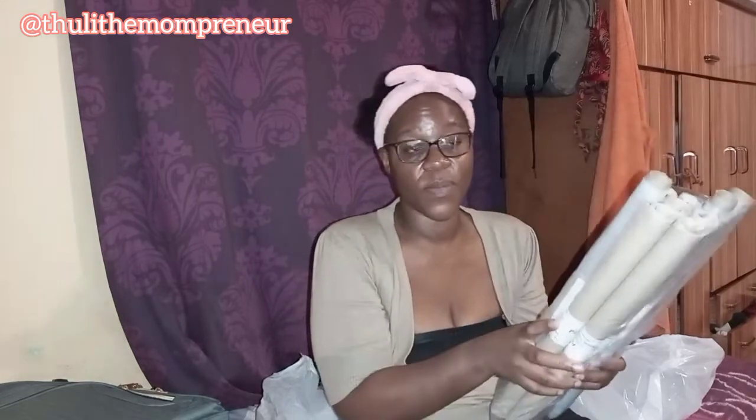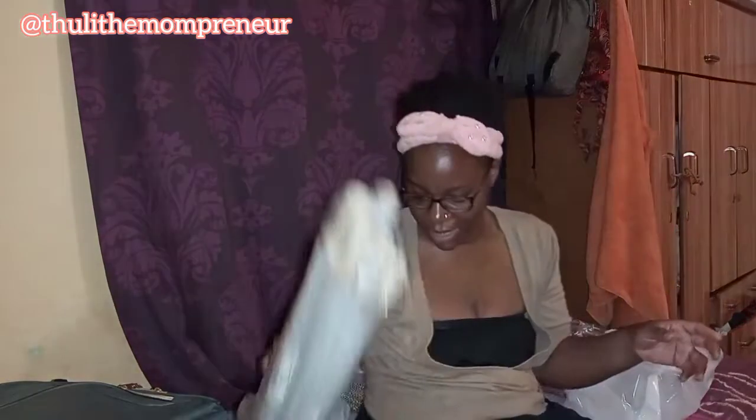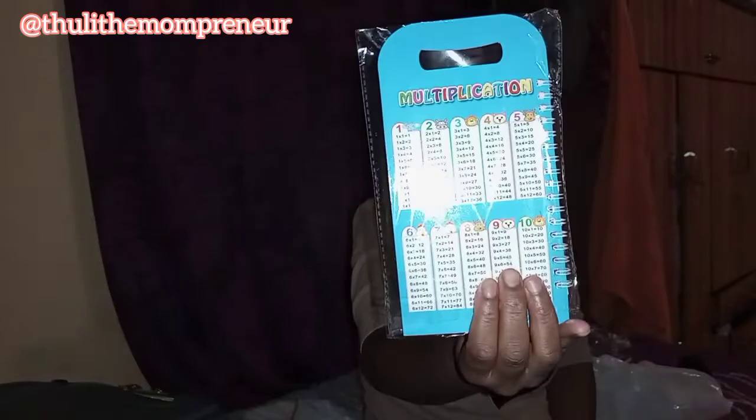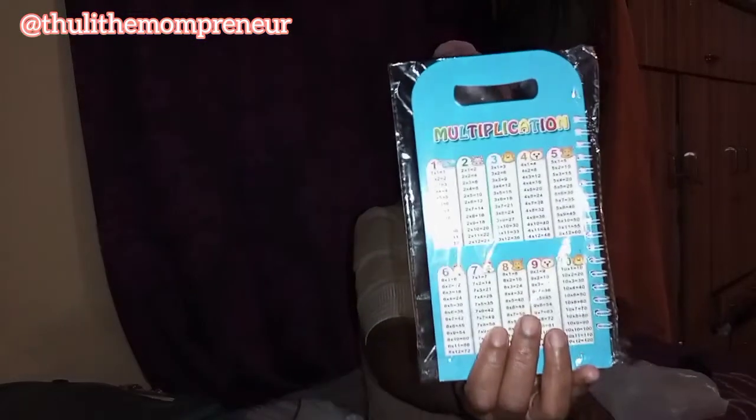And I got plastic cover and khaki cover for covering the books, because we cover our books by ourselves. So I just got that as well. I'll take a screenshot of the receipt and then I'll show you guys the receipt so that you can see the full amount of what I bought. I also got this. It's like a multiplication book because now they're doing multiplication and Mickey has to learn multiplication. So I thought this would be easier for her because she's not really good at that. So I got this to help her out and it just looks like this.